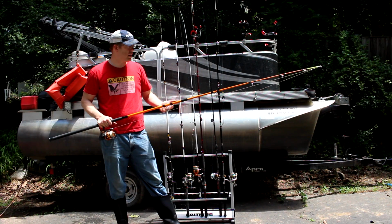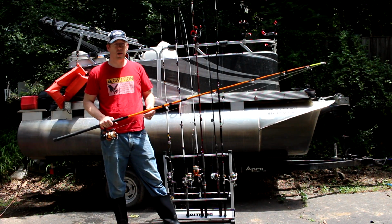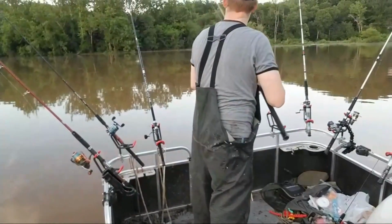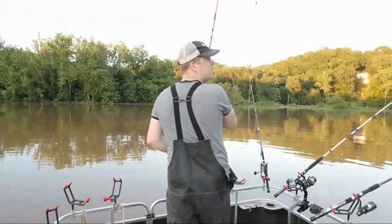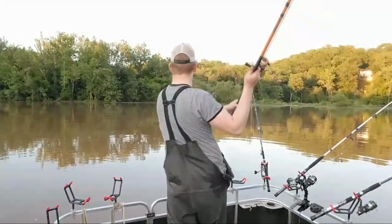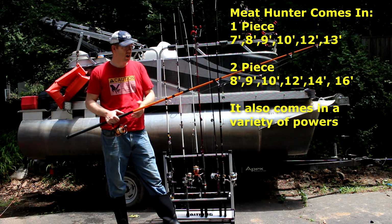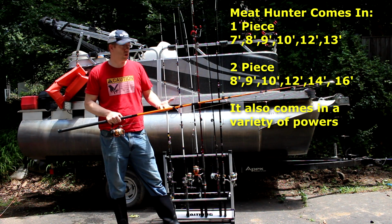25 bucks. I mean, that's pretty awesome. And this thing throws 4 to 6 ounces pretty well. So if you're bank fishing and you need good distance and you need to throw large baits like live bluegill and a couple ounces of lead, that sort of thing, this will do it at a very affordable price.